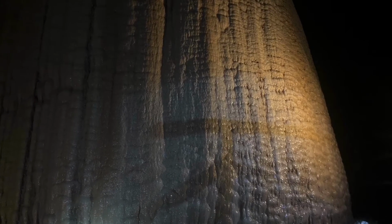This giant image was made because of the water above. The water flows from above and makes this giant thing sparkling.